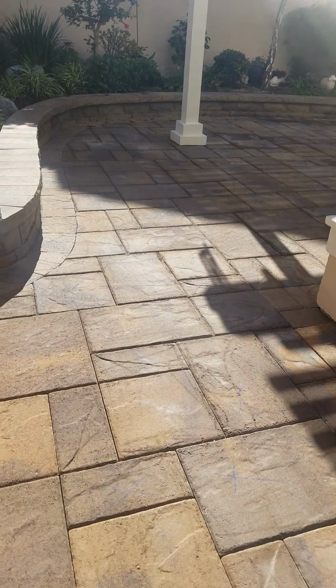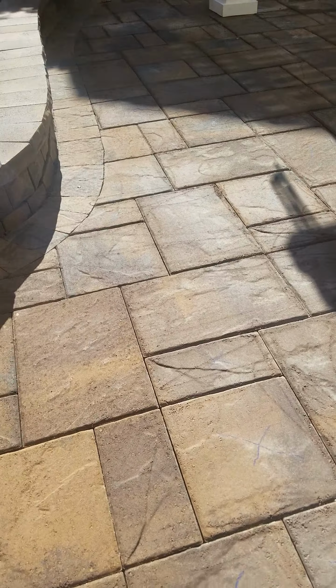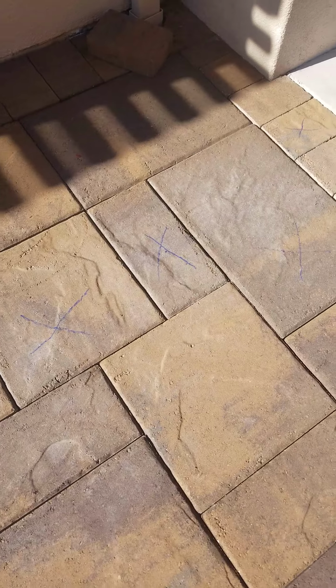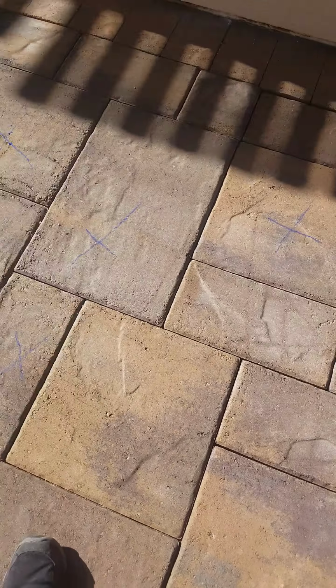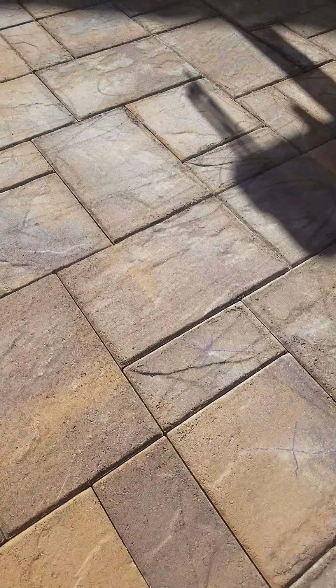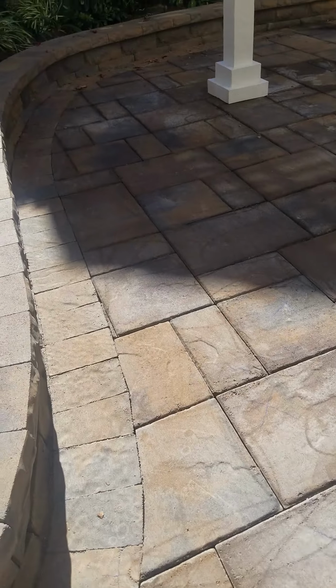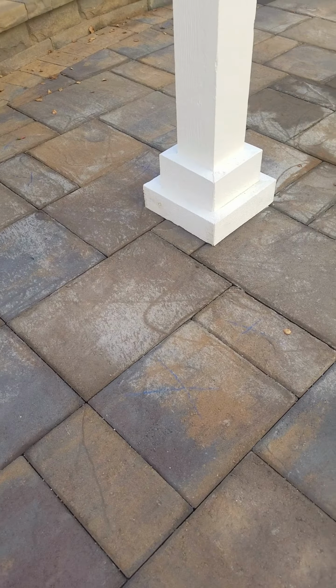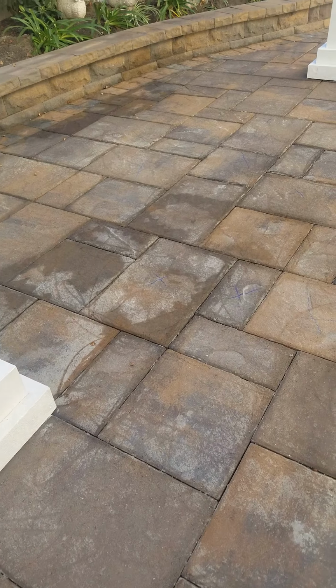I got called out to a project and wanted to share this with you. You can see a lot of blue X marks all over the pavers and a lot of staining of the Belgard Lafit slabs. So a contractor came through, installed them, and you can see that they're just not proper.